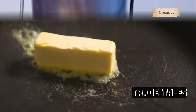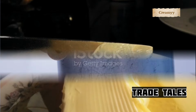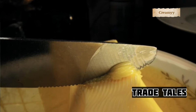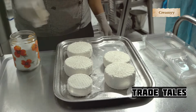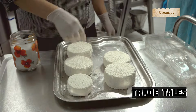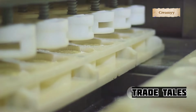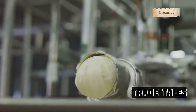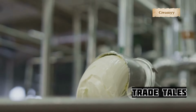It's time to move on to the finishing touches, where the butter takes its final form, ready to be spread on your toast and melt in your mouth. The final stage involves washing, salting, and packaging. Now, why wash the butter, you may wonder? It's not about cleanliness, but rather, it's about removing the lingering buttermilk. This step is crucial, as it ensures the butter's freshness and extends its shelf life.